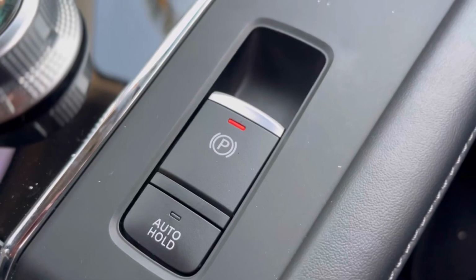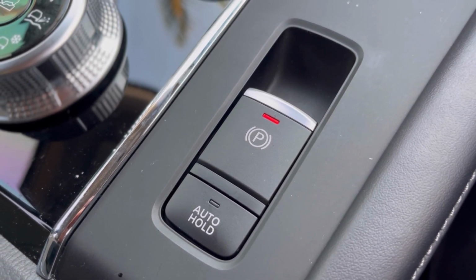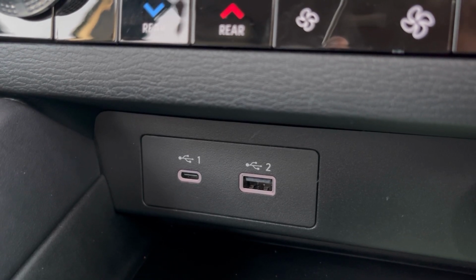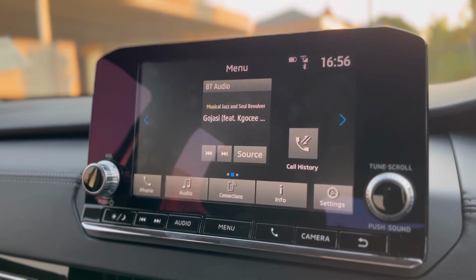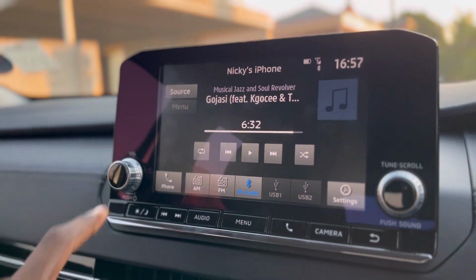4 things meaning reverse auto-tilt door mirrors. So when you put the car in reverse, the side mirrors tilt down so you can see the floor. You get a power sliding panoramic sunroof. So I wish this had that, but this doesn't have that. And then you get a bigger infotainment system. So instead of an 8-inch, you get a 9-inch. That's not really that big, but I'd like to still see how it looks.